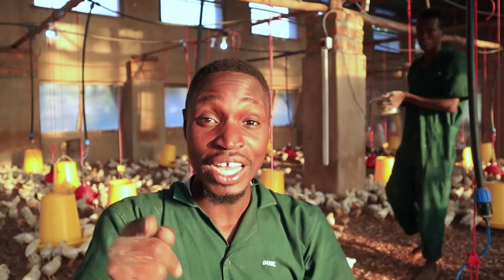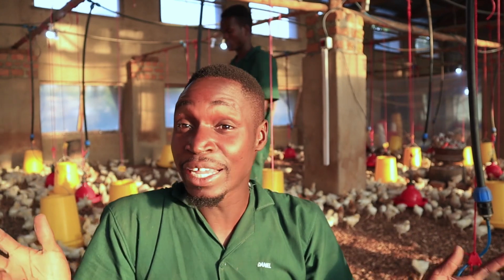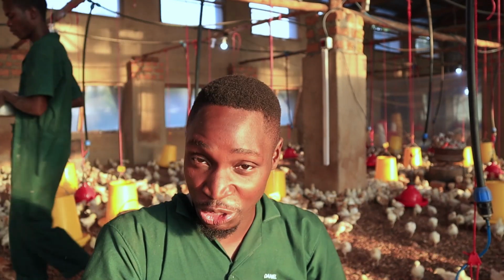So guys, yes, as you can see in the background, the birds are still being fed. We are giving them their ration of feed for the day. Ideally, for chicks that are brooding, you shouldn't be measuring how much they should feed on, because you don't want them to run out of feed.